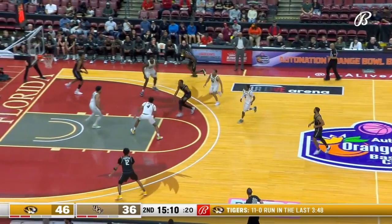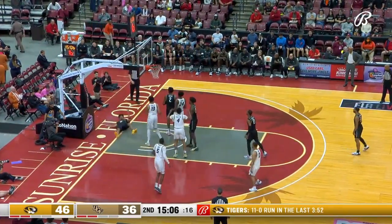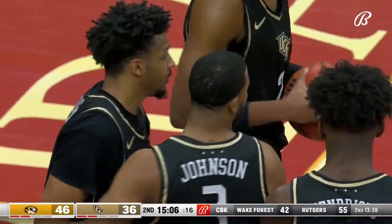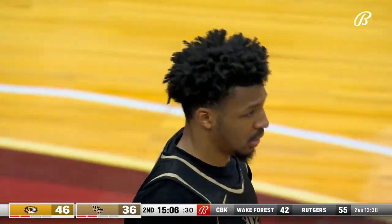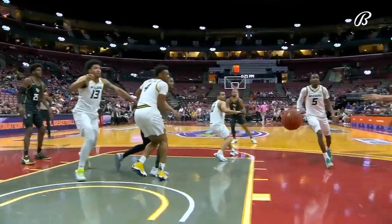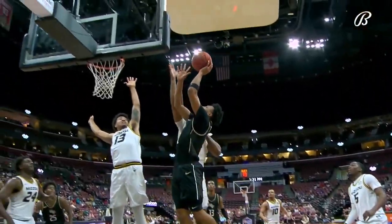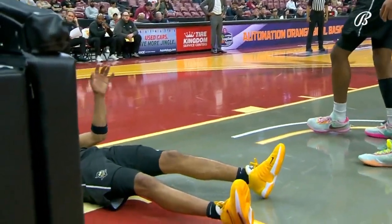UCF is not in the basket since the 1:22 mark of that first half. They try here, miss, but there is a foul. Ithiel Horton was charging in. We talk about going inside out. Nice passing on the interior. Ithiel Horton not able to finish, but we'll get an opportunity to do so at the line.